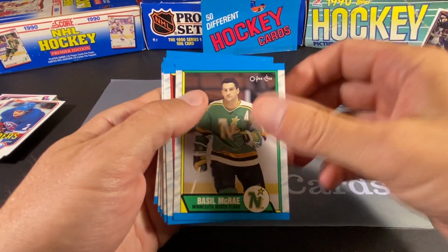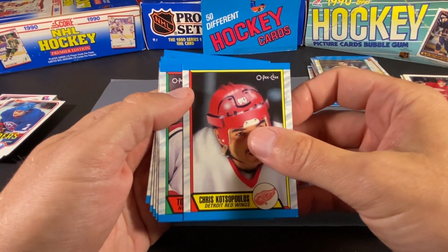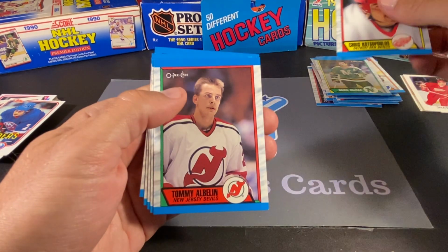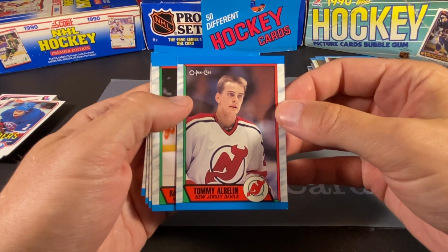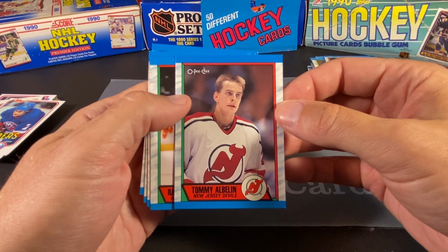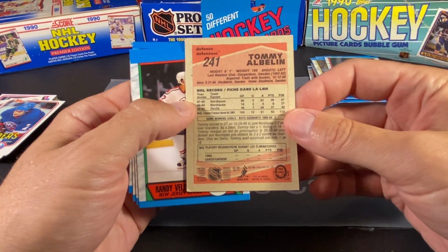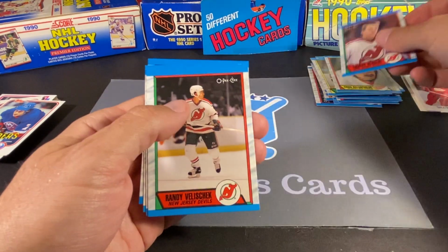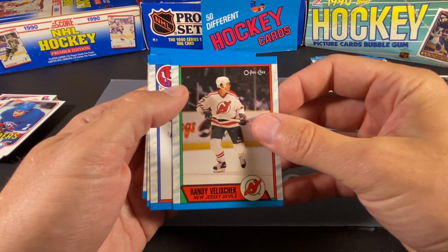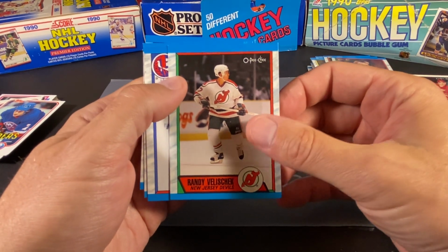Alan Bester, Basil McRae, Chris Kostopoulos with the Red Wings. Tommy Albelin, the Devils. I think he might have made it to '95. He might have been on that team when they did win the Cup. I'm not positive about that, but he was kind of like a seventh or eighth defenseman for years with the Devils. Randy Velischek, who went on to be a radio announcer for the Devils for many years.